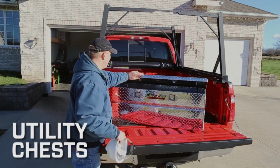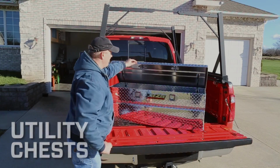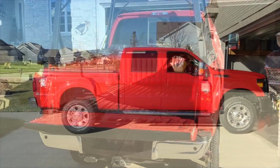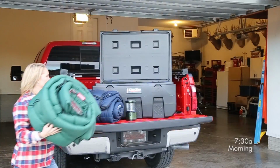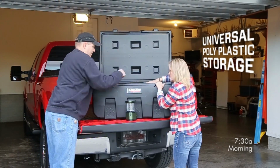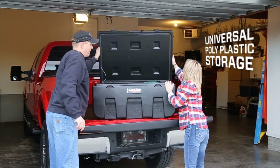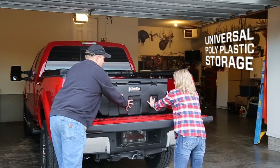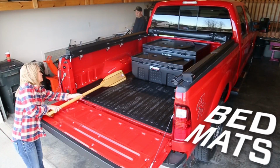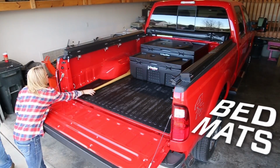At work, Dee Zee makes storing your tools easier and safer. Dee Zee makes storing your camping gear just as easy. And our full line of bed protection accessories keep your truck looking new.